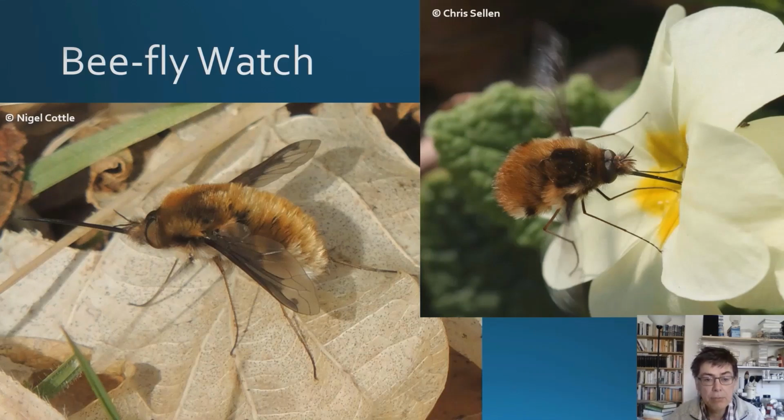You can also see them just basking in the early spring sunshine quite frequently. And they are really lovely flies, very cute, as some people like to say, and very fluffy. And there are 4 species in the same genus, Bombylius, of which only 2 fly in the spring, and one of those, the dotted bee fly, is more restricted to the southern part of the country.